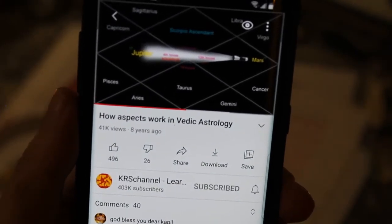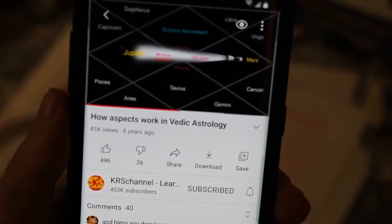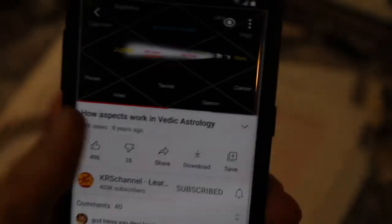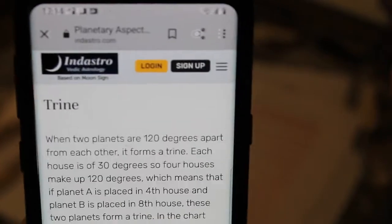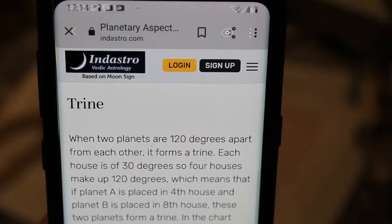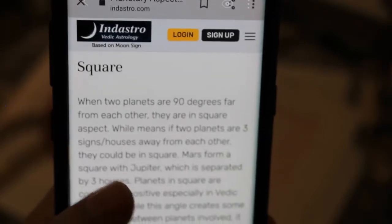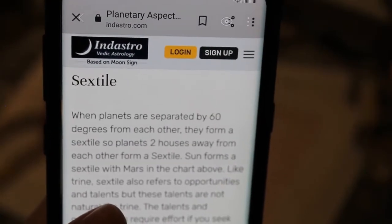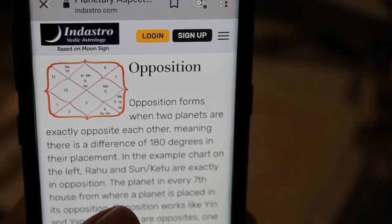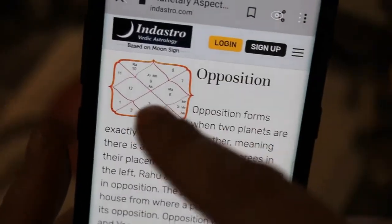So I can't praise his Scorpio video the way I could praise his Pisces video, but fair enough. But how aspects work in Vedic astrology, this can be helpful. I only got halfway through it until I got the point of what I was looking for then. Okay, so for trines, sextiles, oppositions, I went to indastro.com. It gave me the best, in over a year of searching, the best so far for me. Simple, clear, and you see the same map as KRS was using.